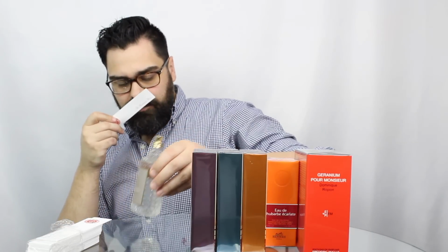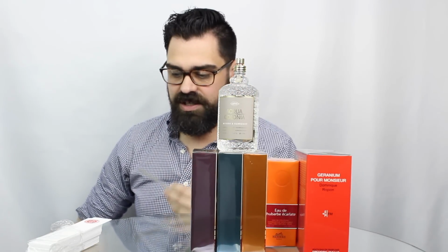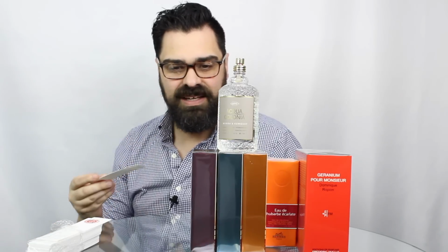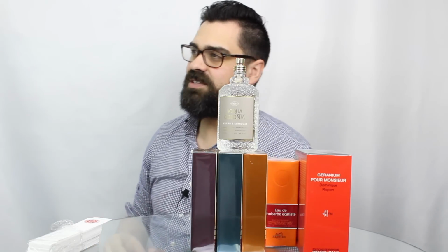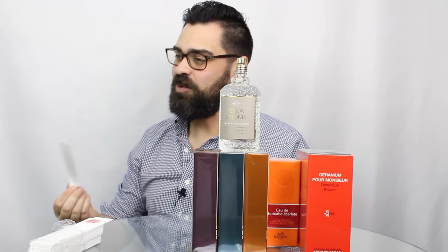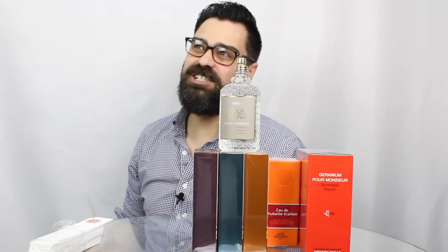Yeah, very interesting. Very citrusy. It's got some sweetness. It's got some sour aspects to the fragrance. Yeah, smells like kumquat. Kumquat is a very interesting note to utilize. I really like it. It smells sweet yet fresh at the same time.